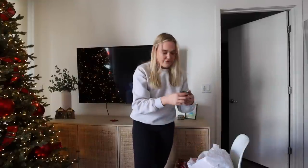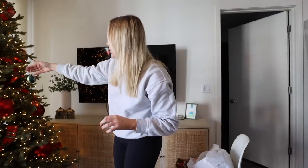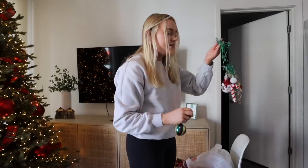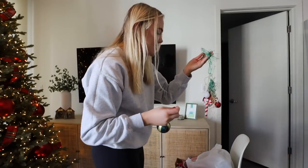I also have these that I got from Amazon a really long time ago because I need to incorporate some more green into this tree. I always get a little nervous to add green into my Christmas tree just because the tree is already green. I don't want it to blend in. We're going for a red, gold, and green theme this year, so let's hope it looks good. These ones have these little strings that came with them, but they're so tangled. This is gonna be so fun to undo, but I have a ton of these hooks, so I'm gonna try to switch them all out.